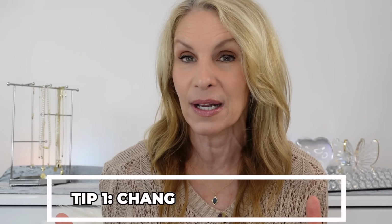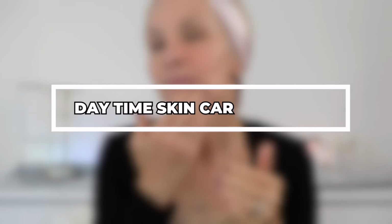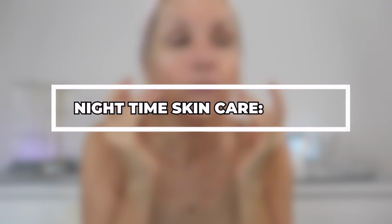Let's start off with number 1, and that is I never use the same products for the day and the night. I used to use several of the same things, but I've switched that up because I want more ingredients. I want to pack them in. It's like getting a healthy diet and you want to get all your colorful foods in one day. That's how I feel about skincare. So the day is all about protecting my skin, and the night is all about repair.